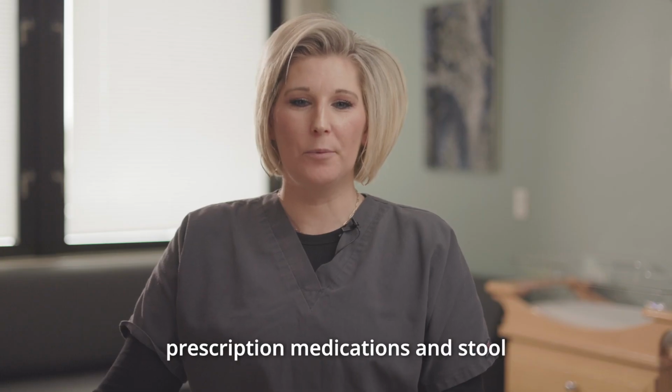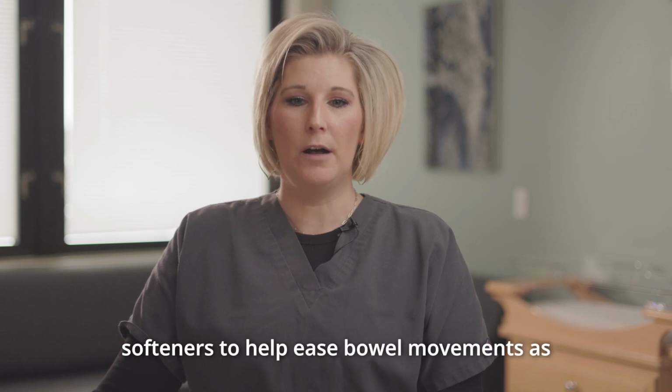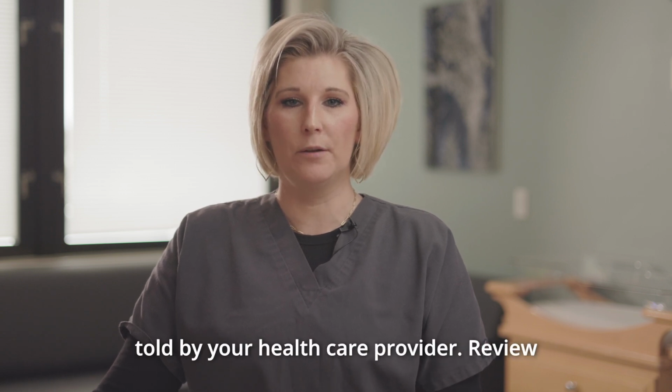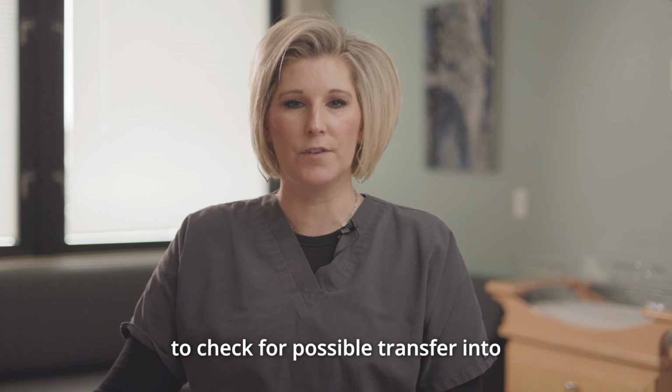Take over-the-counter or prescription medications and stool softeners to help ease bowel movements as told by your healthcare provider. Review all previous and current prescriptions to check for possible transfer into breast milk.